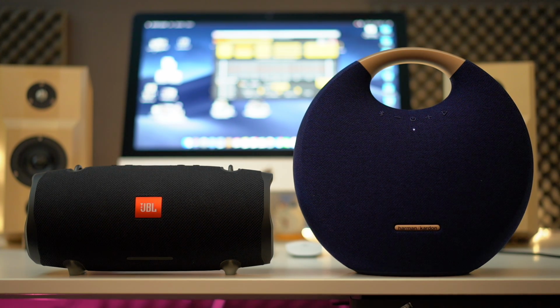Feature-wise, the JBL definitely wins. It has a charge out port, much better battery life, it's waterproof and also quite a bit better to handle. I think it's a bit lighter and also of course smaller and more rugged than the Harman Kardon. So the Harman Kardon definitely is not an outdoor speaker meant to be thrown around, but it's just a normal speaker with a battery built in in case you want to move it around, or take it out to a picnic or something, but nothing for a party.